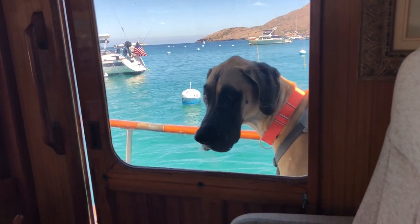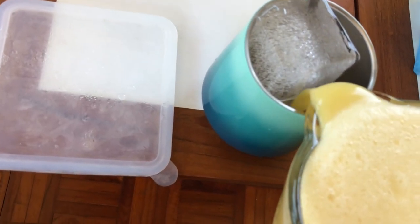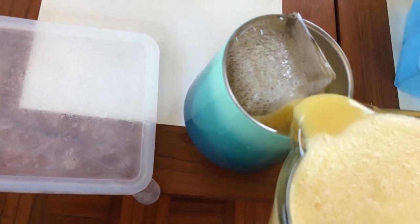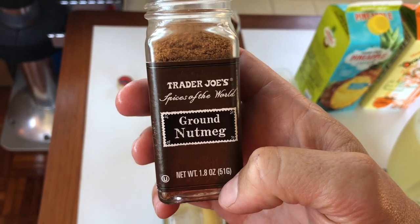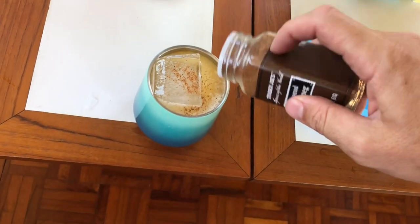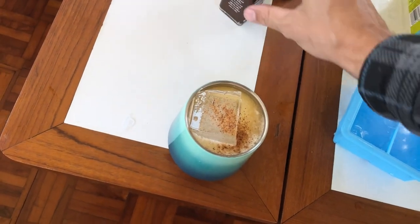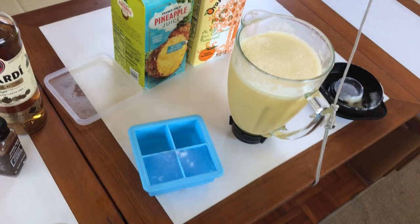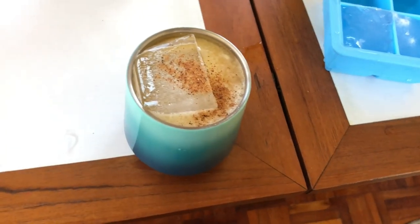I'm mixing the drink, hold on. Need a bigger glass or one ice cube. And finish it off with a little bit of nutmeg. All right, well that's about a week supply for me because I can only do one at a time, one a day. It's too much sugar. But the first one is fantastic.